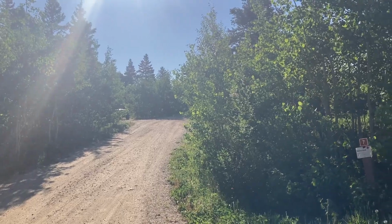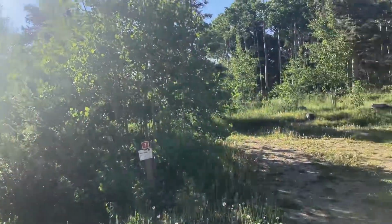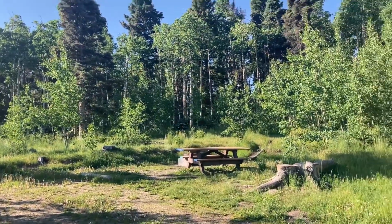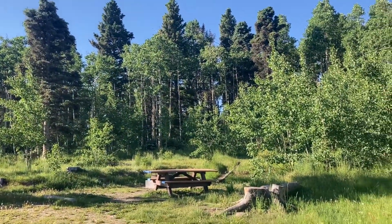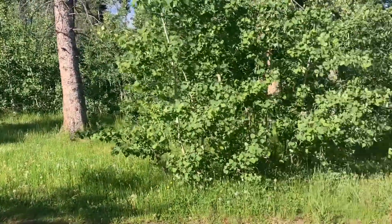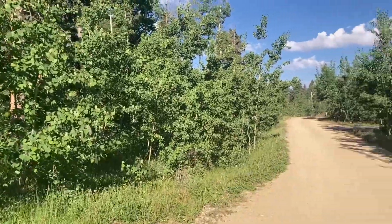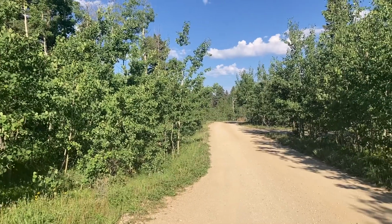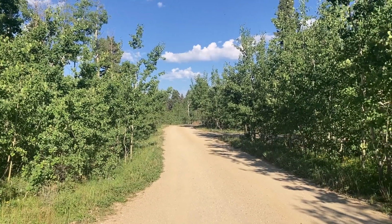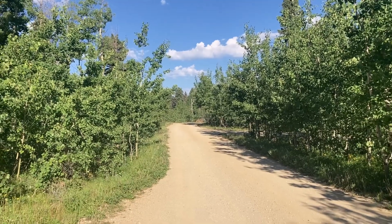Sorry for the sun, but yeah, these sites are real nice. So you can see a lot more trees, and that is going off back around to where we're at. So you do have options.